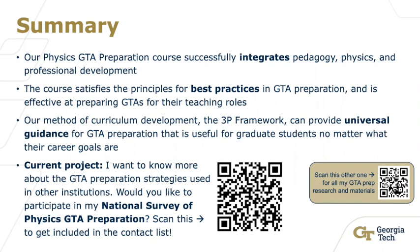And the department chair was very on board with this stuff. So he gave me leave to be able to do this for my TA assignment when I was a grad student and also for my research.